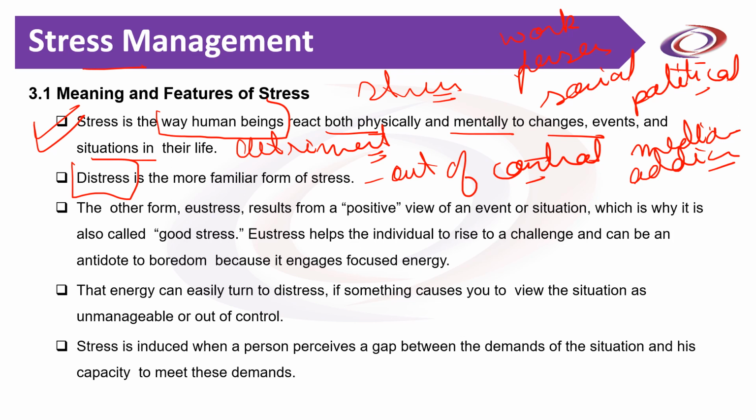So herein, another form of stress is known as eustress, which is a positive view of an event or situation. This is the good stress. A certain amount of stress is very important for us to give our best performance. It is the level of stress that helps the individual rise to a challenge and can be an antidote to boredom because it engages focused energy.